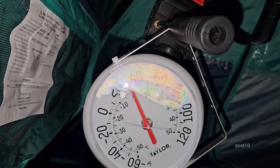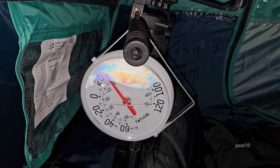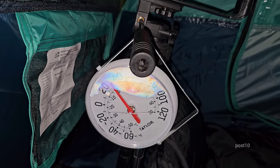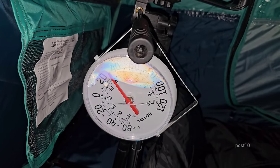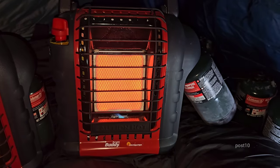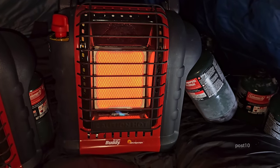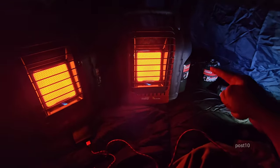We officially hit the freezing mark. Look at that. This tent is getting warmer than I thought and it's still climbing. Believe me, the freezing mark feels awesome when you were just outside for hours in -18 Celsius. That is really cold out there. So I'm confident we're gonna have a really good night. Just put a new propane can on that. My knees are actually very hot to the touch.